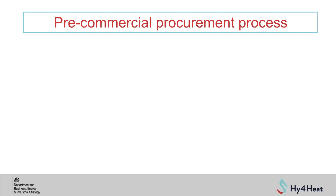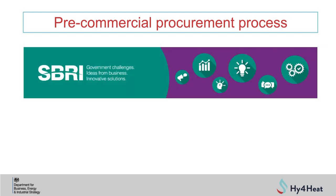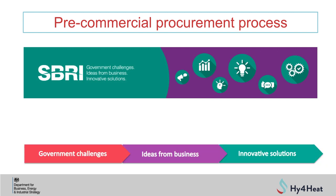We know there isn't an existing commercial market for domestic hydrogen appliances, so the approach we're taking in this work package is pre-commercial procurement, an SBRI, Small Business Research Initiative, competition. This is a well-established process that enables the development of innovative products and services in response to specific challenges faced by government departments and public sector bodies. Successful business partners receive finance to develop their ideas, generating new business opportunities and routes to market.